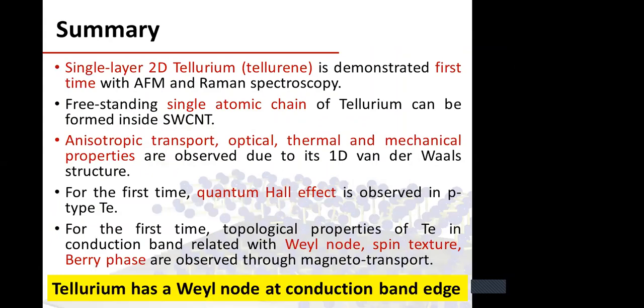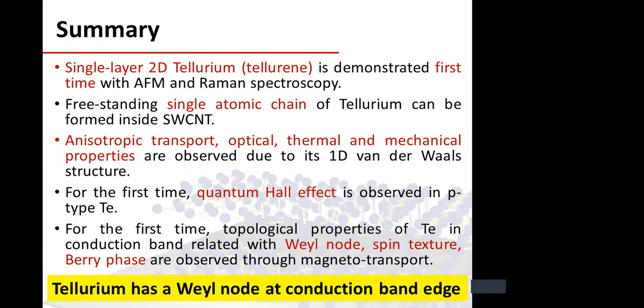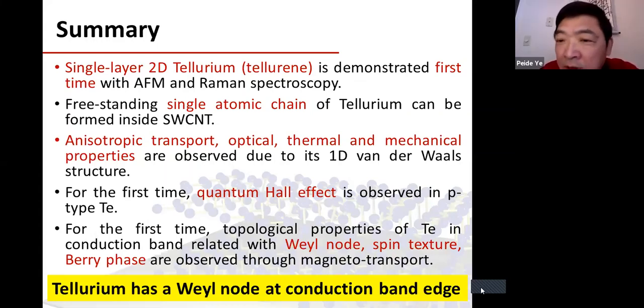Yes. Can I ask, Peide? Yes. Do you think it would be possible to induce superconductivity in this material? It's too disordered, too low mobility. Especially, of course, it's interesting. Yes, I know. We sent you some sample before, right?